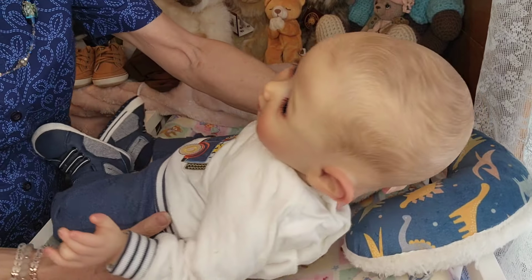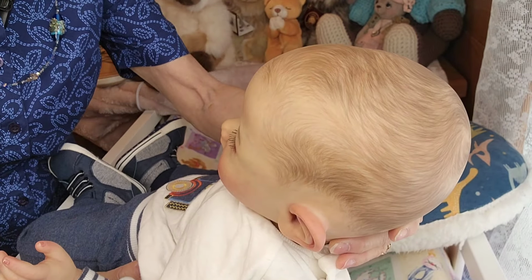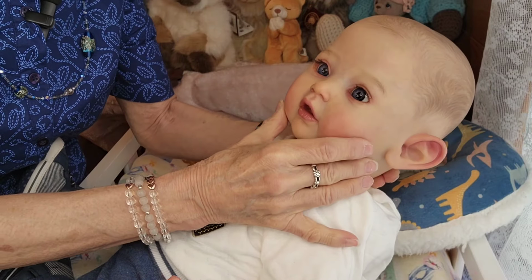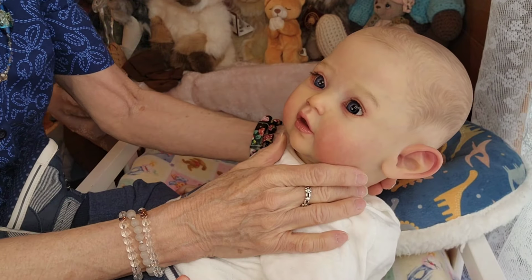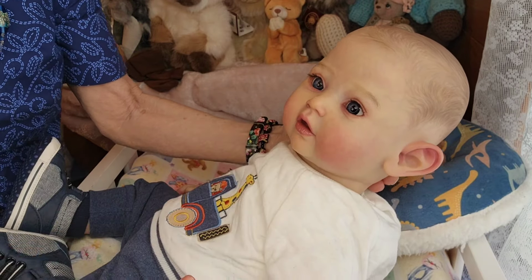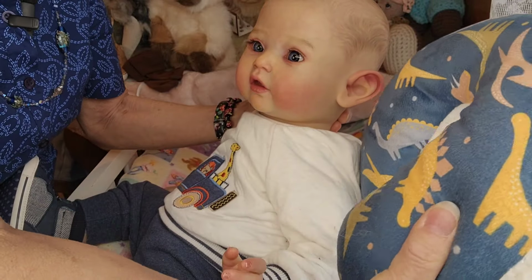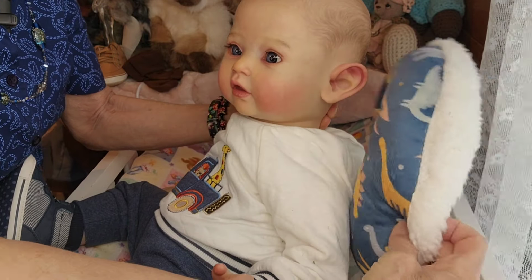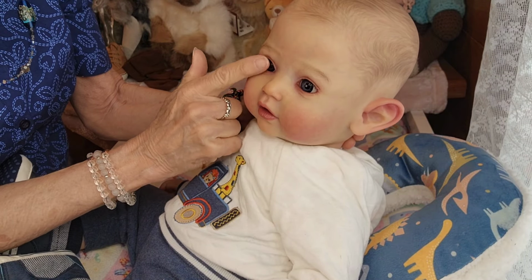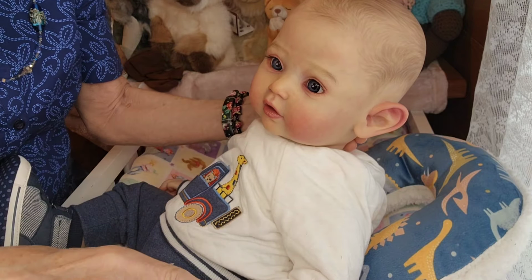He has beautifully painted hair. Very, very realistic. And the same with his eyebrows. Awesomely done. I don't know if you can tell, but he's got deep blue eyes, about the color of this dinosaur pillow. Beautiful blue. And he's got rooted lashes on top, and then barely there little painted eyelashes down below.